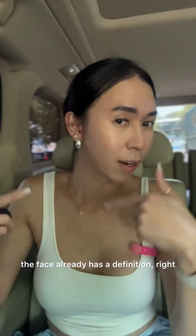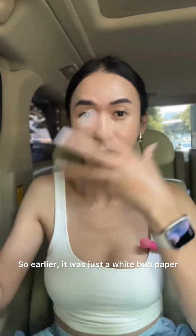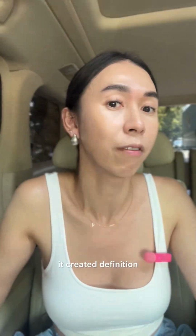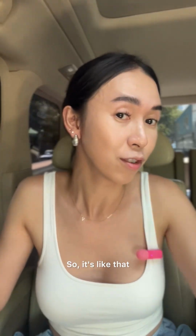So as you can see, nakaroon ng definition agad yung face, diba? So kanina parang isa lang siyang bond paper sa puti, pero now with this another shade na nilagay ko sa skin, sa face ko, it created definition na. So ganun siya. I'm obsessed.